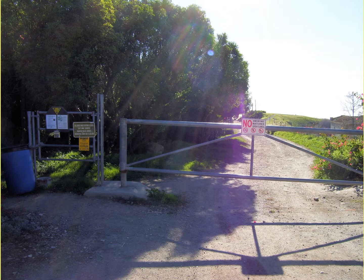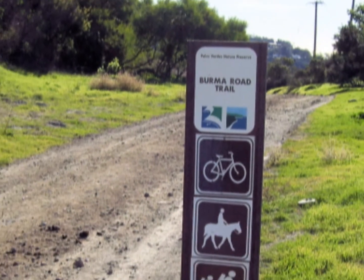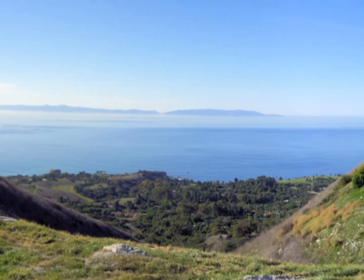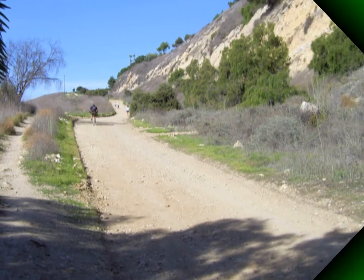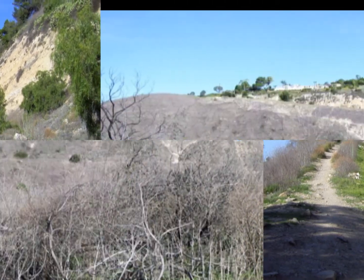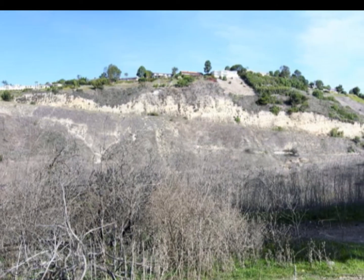And so off we went around the gate and starting on down the Burma Road Trail. And as we began, we noticed a sign telling us where we were. And here along the way we get another nice look out towards the ocean, good old Catalina Island. This Burma Road Trail continues its descent at a pretty good rate. And a little bit further down we can look back up and see the road descending along the hilltop.